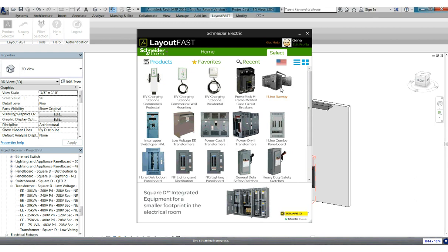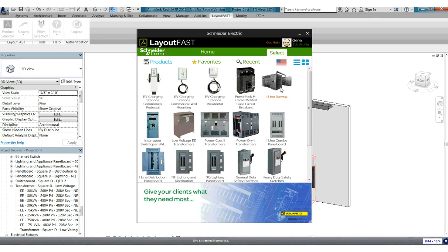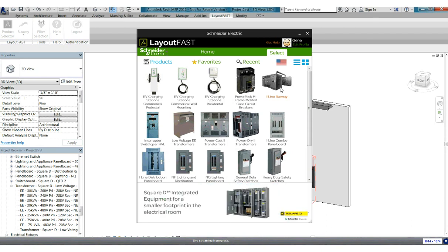Now, the one thing you can't do is eyeline the busway. The reason is that our busway app basically hijacks the cable tray command, and I'll get into that in just a second. It just uses the cable tray command to build our Schneider Electric busway. It's been the typical way other manufacturers try to solve the same problem.